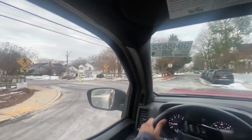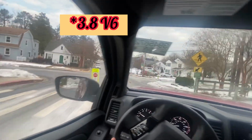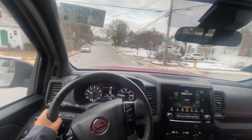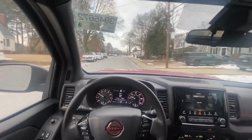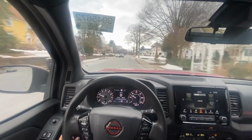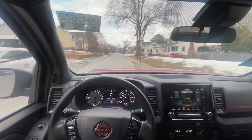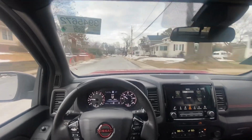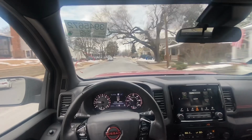But because this is a pretty big 4-liter V6, it does have the most standard horsepower out of everything that it competes with. So looking at 310 horsepower standard with the Frontier, whereas you can get as low as like 237 with the standard motor and the Ford EcoBoost and the Ranger.